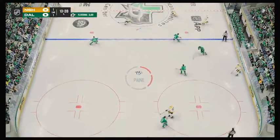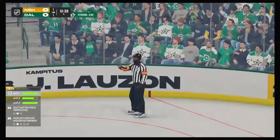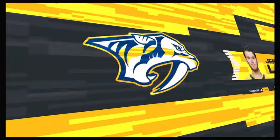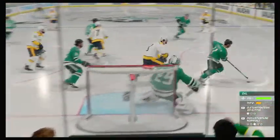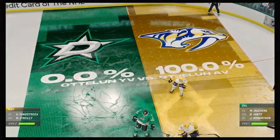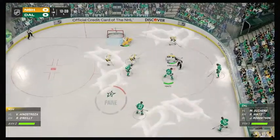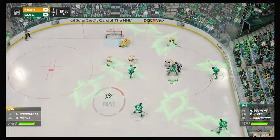Stankoven's taken down to the ice. We got a penalty coming up. Let's see what the official says here. Well, in this situation, he is going to get the tripping call. I thought he had good position there on his opponent. James fishing for the puck. Just used his stick, and it got into the skates. Tripping is the call. Dallas is ready to go back to work on special teams.